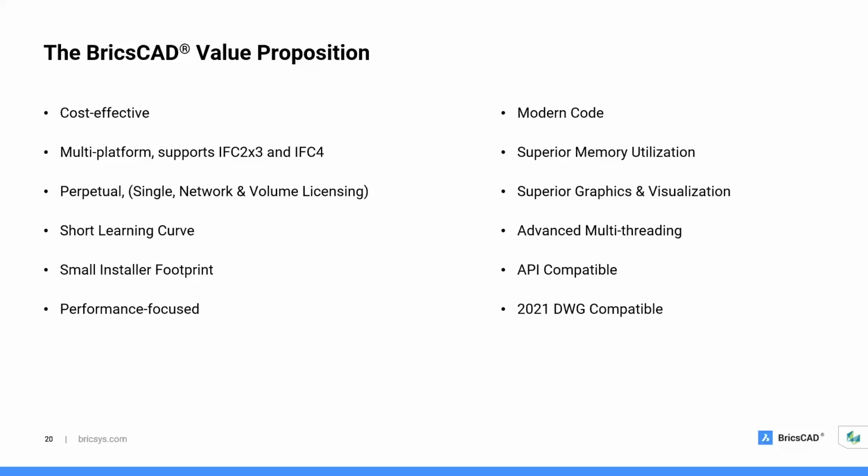There's a small installer footprint. It's easy to administer and install. It's performance focused. There's a modern code, so it's very light also. Superior memory utilization, superior graphics, advanced multi-threading, API compatible for anyone who wants to do any programming inside BricsCAD and add more functionality to it. And of course, we are compatible with the latest DWG, which is 2021.